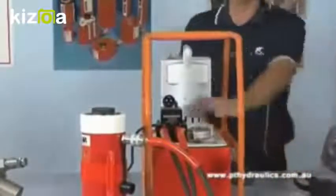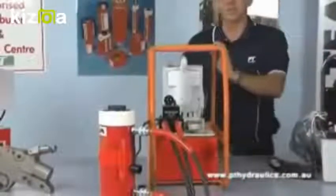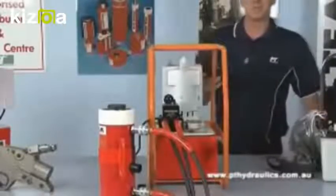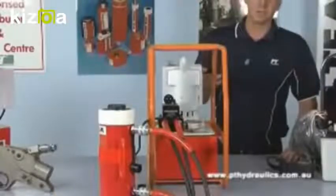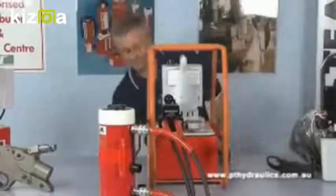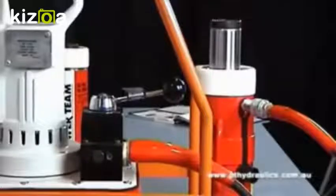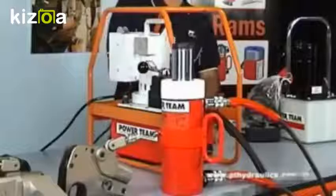It's also available in manual, in single acting and double acting, and also with solenoid control valves. It comes with a remote control pendant which allows you to either start or stop the motor with a manual valve, or not only start and stop the motor but also operate the valve if it's a solenoid directional control valve. Let's show you how it works. First of all, position the valve to where you go and run the pump. Extends the cylinder. To retract it, move the valve, operate the pump.